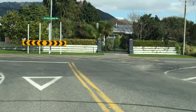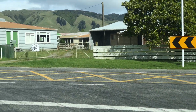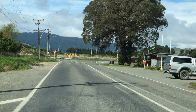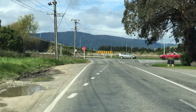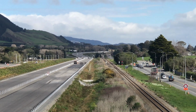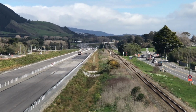So I'm just going to go around to the left, and then I'll park my car. But when I get around this corner, you'll be able to see what's in front of me, and at the T intersection at the end of the road just coming up here, this is where the current State Highway 1 is going past. So those cars there, that's the State Highway 1 traffic, which is a lot of traffic. So I jumped out of my car, I climbed back up on top of the bridge so you can see the layout.